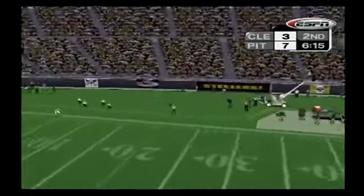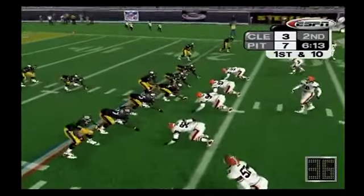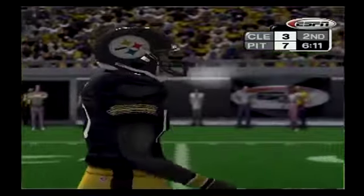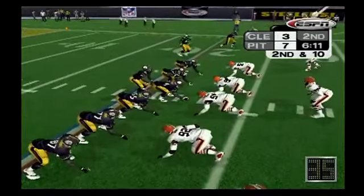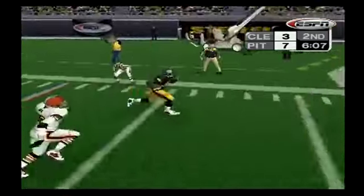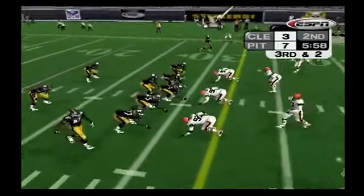Here's the kick. Tackled by Rudd. First down and 10 to go. I formation, receiver in the slot. Stewart drops back. Second and 10. Draw play. Running left. Brought down at the 29-yard line. Third and 2 at the 29-yard line.